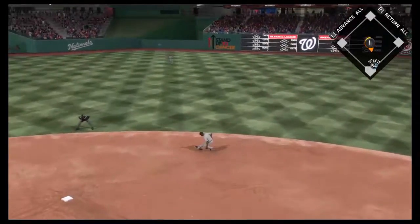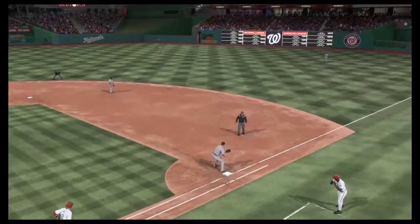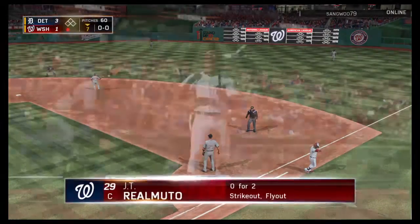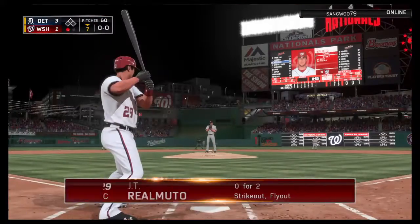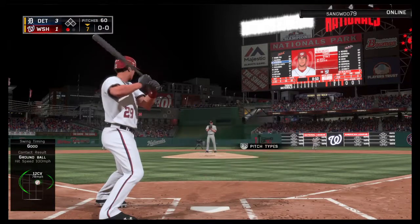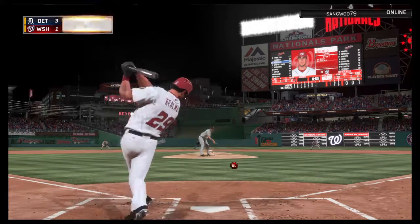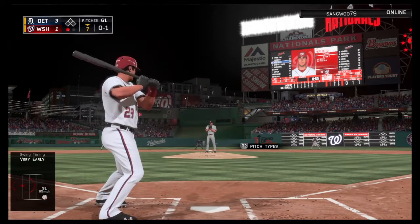Hit hard on the ground towards second. Backhanded on to first. So a good bounce back pitch there as he gets the ground ball for the first out. Catcher JT Realmuto digs in with 1 run in and 1 gone in the inning. Got him to reach out of the zone for that one. Strike 1.